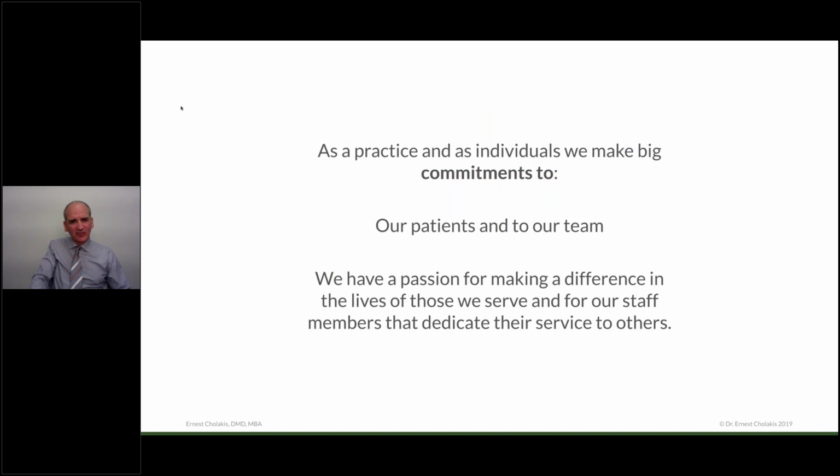As a practice and as individuals, we make big commitments to our patients and to our team. We have a passion for making a difference in the lives of those we serve and for our staff members that dedicate their services to others. This is our mission at Cholakis Dental Group, and I invite you to take it if it speaks to you.